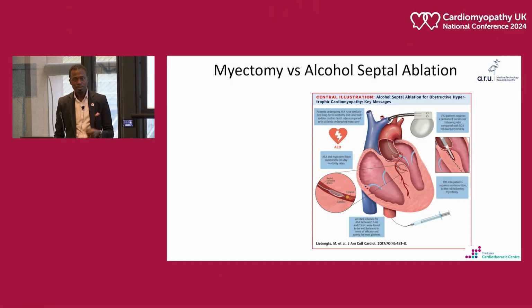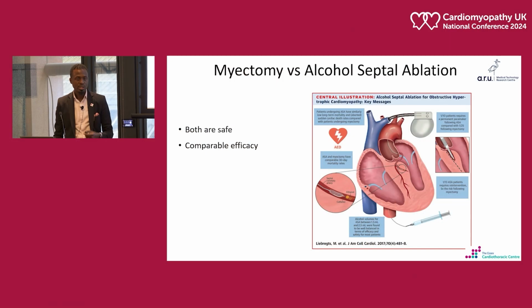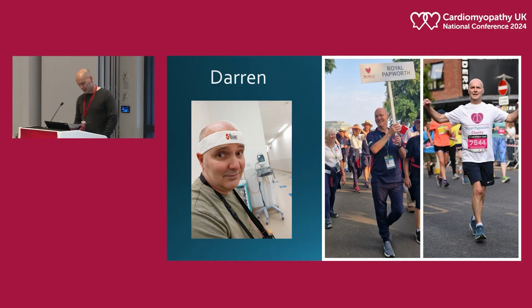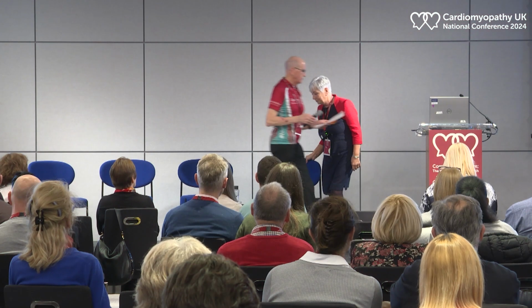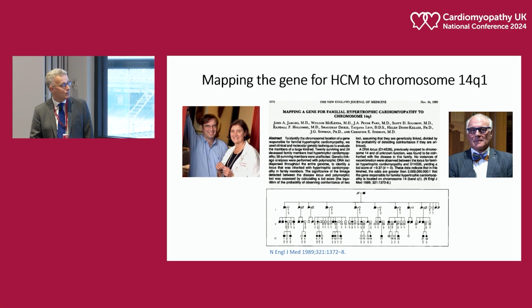Both septal ablation and surgical treatment show good results. It's safe, comparable. HRT for many women is a lifesaver. However, and it was a real shock, they told me I did need a transplant. It's funny being a carer. You know, sometimes people don't take their medicines properly and you get cross at them. Why are you not taking your medicines?